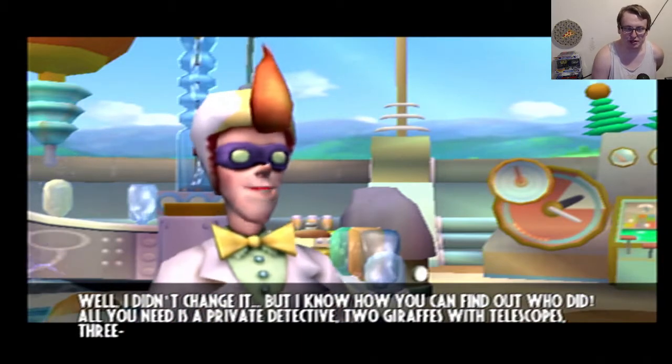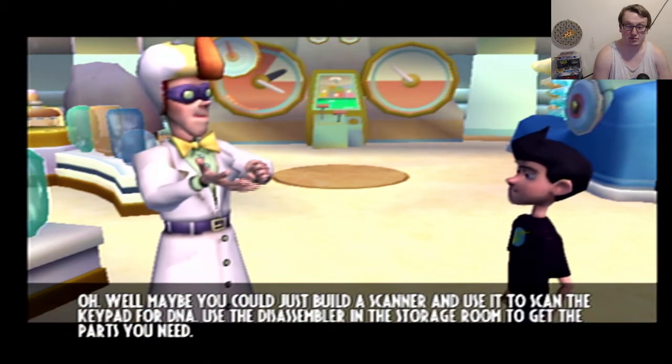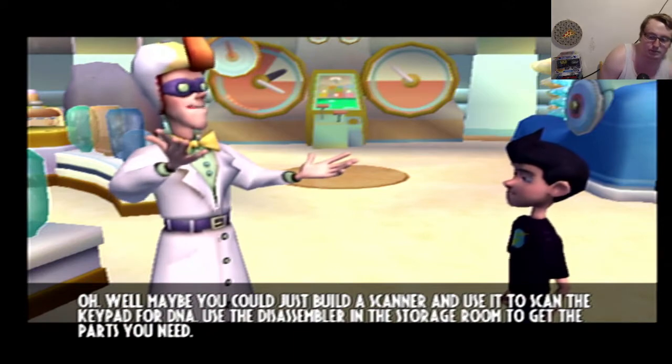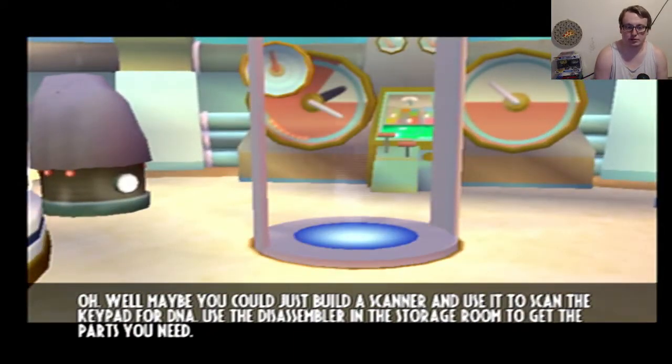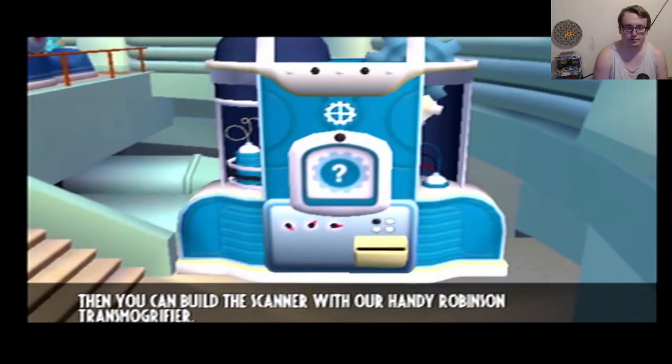Two giraffes with telescopes. Three. Giraffes with telescopes. This game's hilarious. Well, maybe you could just build a scanner and use it to scan the keypad for DNA. Use the disassembler in the storage room to get the parts you need. Then you can build the scanner with our handy Robinson transmogrifier.